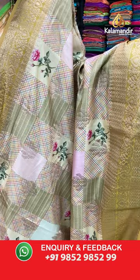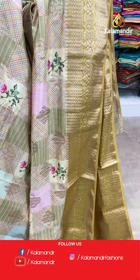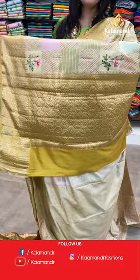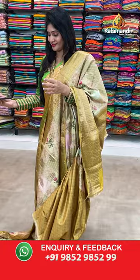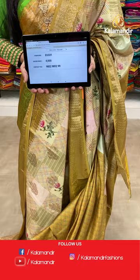And coming to border, diamonds and temples, long sleeves and small paisleys. And coming to pallu, it's a brocade pallu. And blouse, it's a printed blouse andi, contrast along with border. And pricing details, item code EU331 and offer price 4000 rupees only.